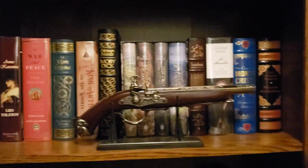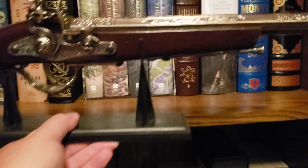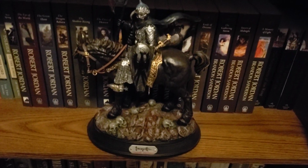So here's some hardcovers I've got. We'll take the plastic pirate pistol and we'll set it down here by the... Should we set it by the crystal ball, the Frank Frazetta sculpture, or over by the Motley Crue books? We'll set it by the Motley Crue books.